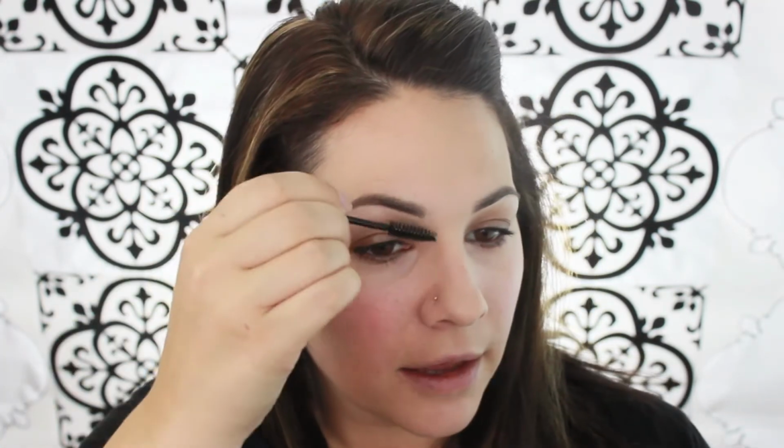Two things left to do, brows and lips. I'm going to start with the brows. And the brow product I've been using lately is the Sephora retractable brow pencil, the waterproof one, and mine is in Midnight Brown. Just filling in where necessary, and then a good brush through.